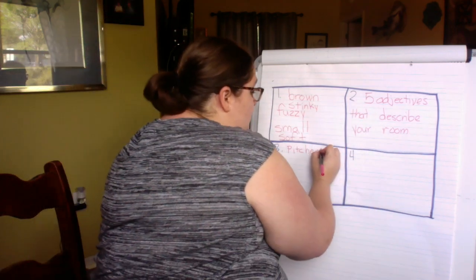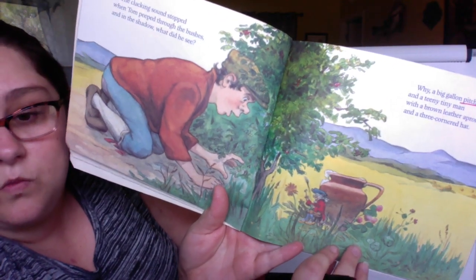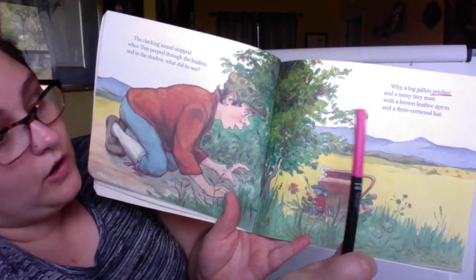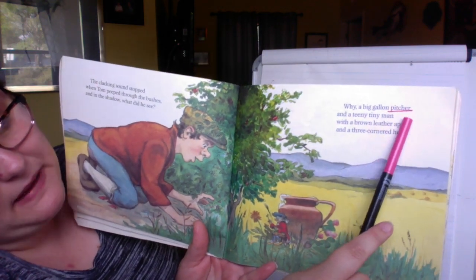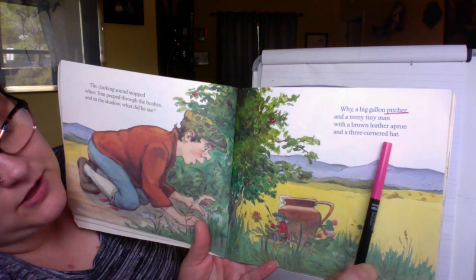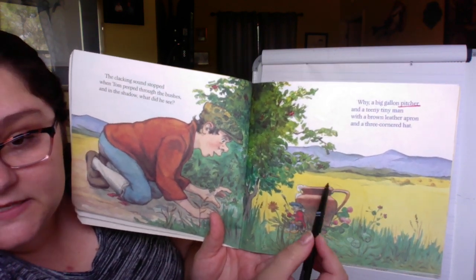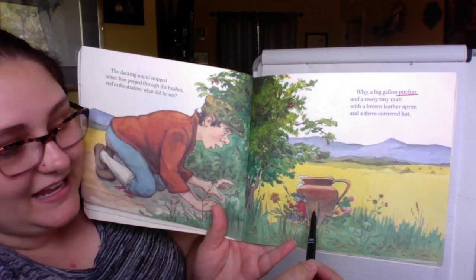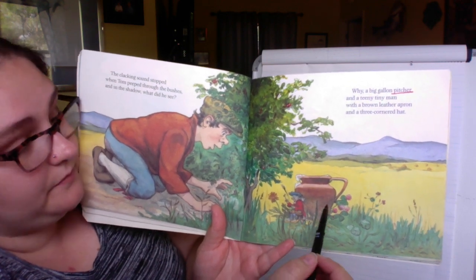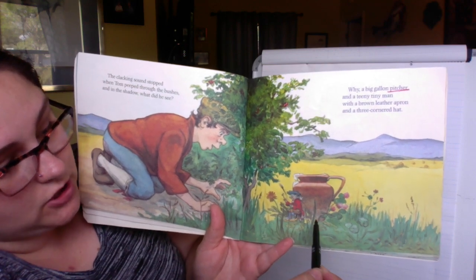All right, so let's look at that page. What could a pitcher be? Why, a big gallon pitcher and a teeny tiny man with a brown leather apron and a three-cornered hat. So this is the pitcher, isn't it? A gallon is a measurement of liquid. And this looks like it holds liquid. So this must be the pitcher.